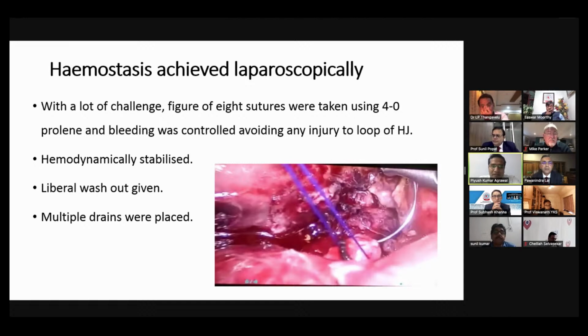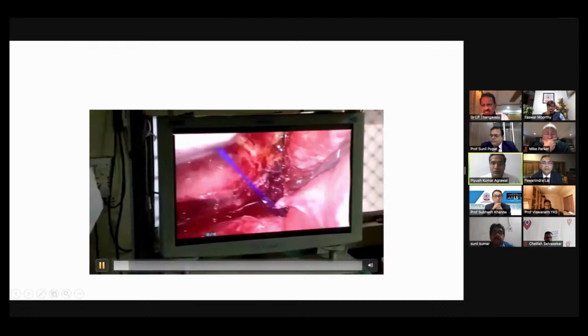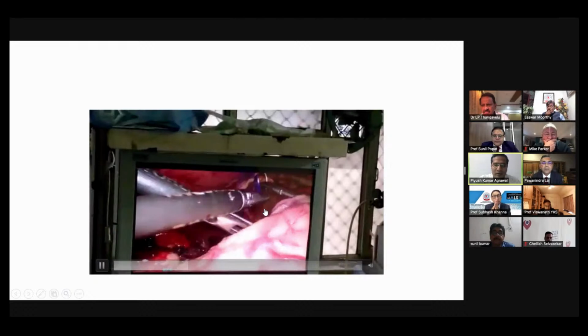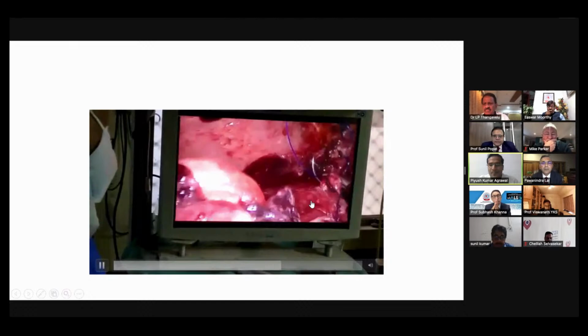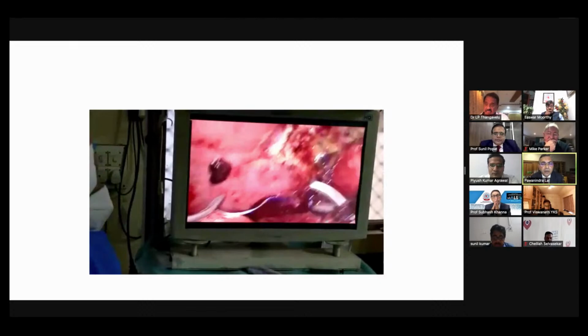Now this is a small video clip showing the laparoscopic suturing. Now this is the hepaticojejunostomy loop. We had to put it away from the site of the bleeding, and this is the lower end of the CBD from where there was a small ooze. So we could just suture it, and the right hepatic artery is just posterior to it. Okay, go on, Piyush, you can move on.